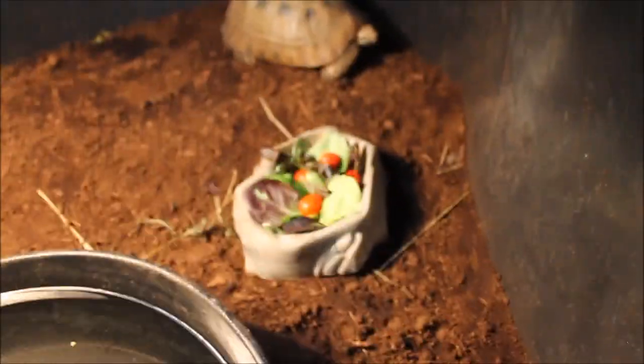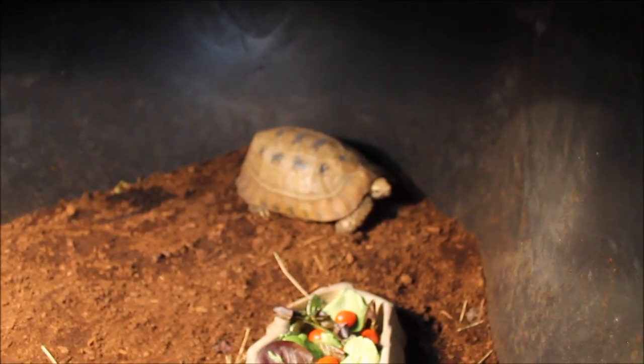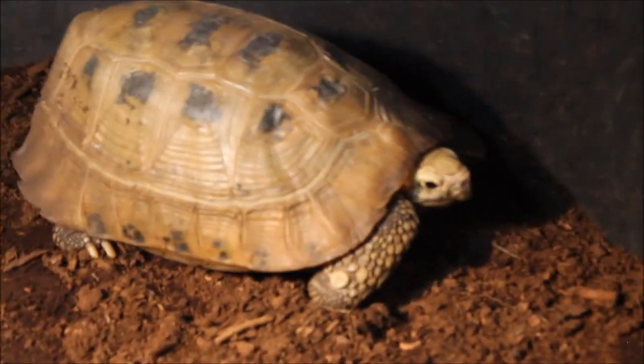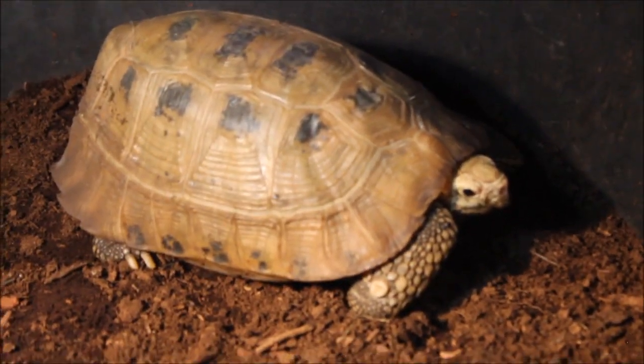And then down here we have one of the newest additions. This is an elongated tortoise. I don't have a name for him yet. Again, this was an animal that was surrendered to me by someone who trusted me to take good care of him.